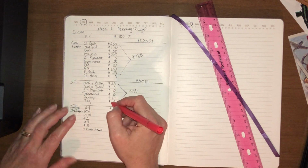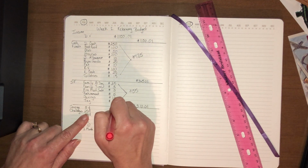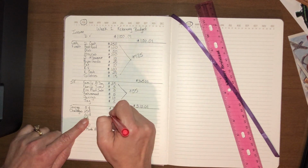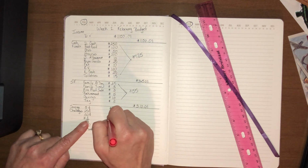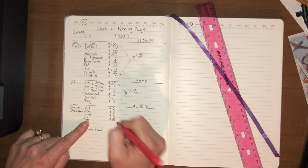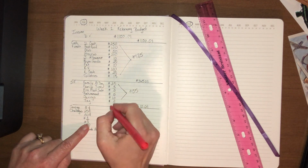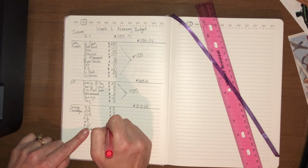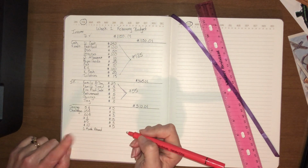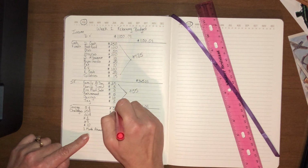So I'm going to put $5 in my nickel. I'm going to put $2 in here. 50 cents is going to get $3. My Christmas is going to get 15, because again, this one I'm really trying to push for. My $5 is going to get 5. My $10 is going to get 5, and my 1 month ahead is going to get 25.